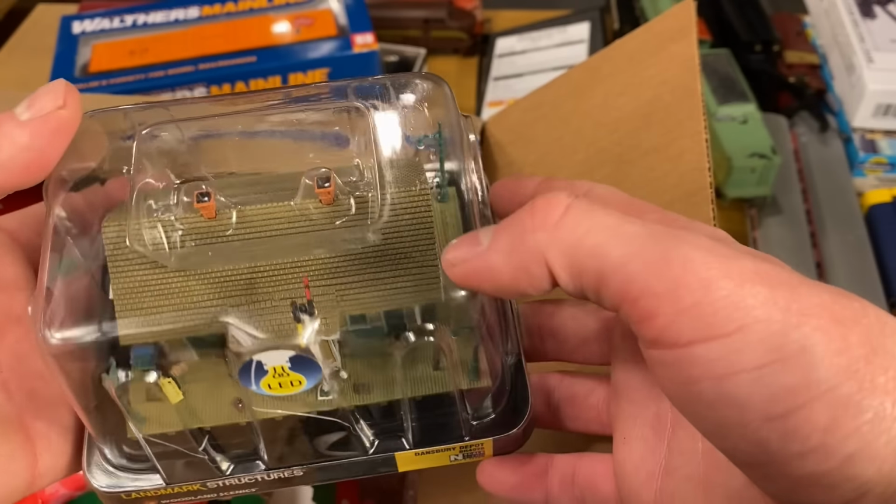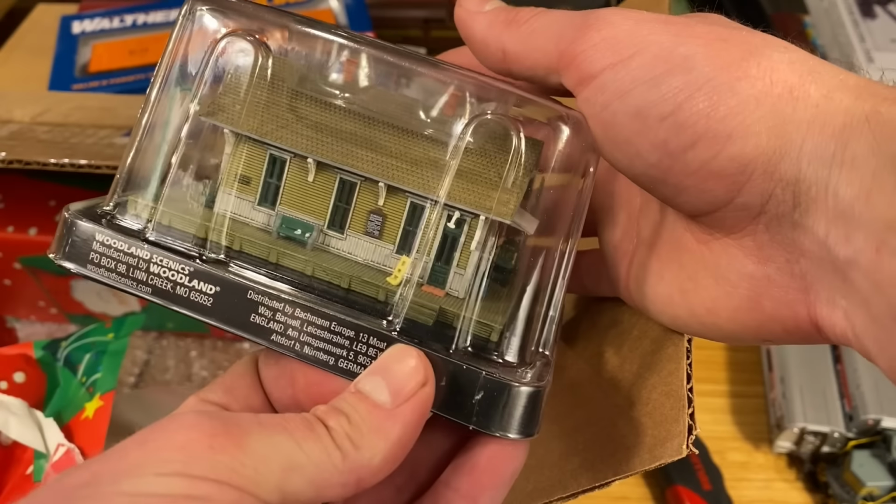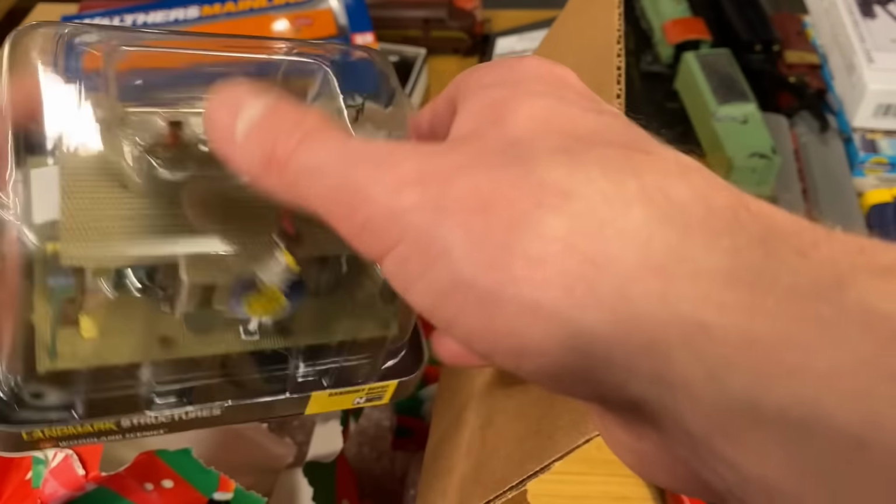There's a nifty N-scale station too. Apparently it's got interior lighting. That's gonna be a welcome addition to the N-scale layout.